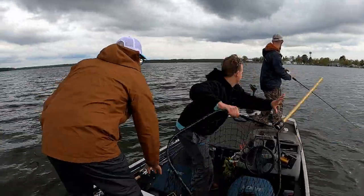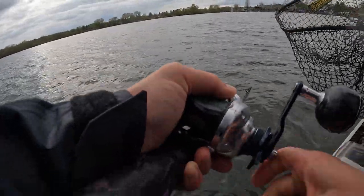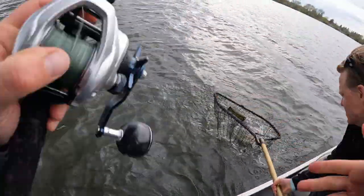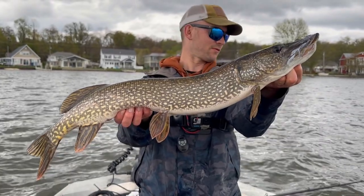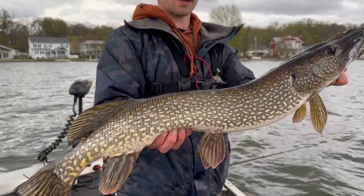Oh! Is that a muskie? Come on. Oh my gosh. It's a nice pike. Yeah, it's a nice pike though. 32 inch pike here. Right there. Fish number 15. One of the second biggest pike today.